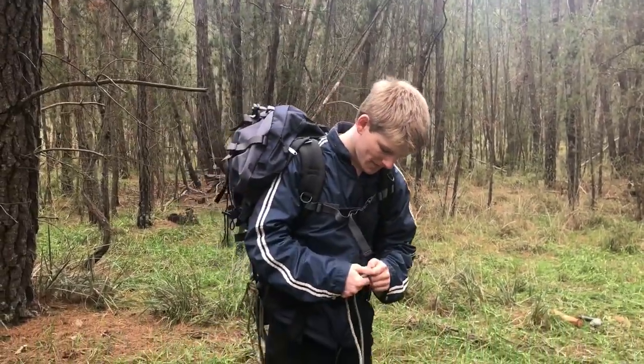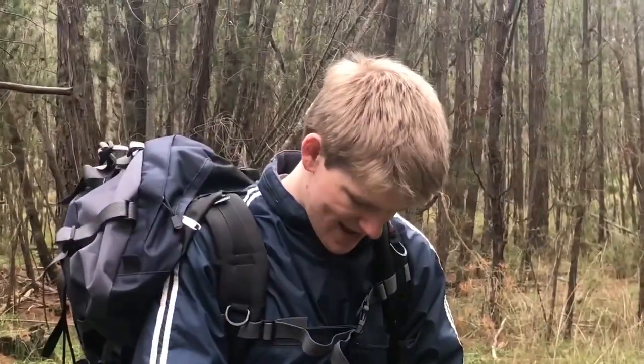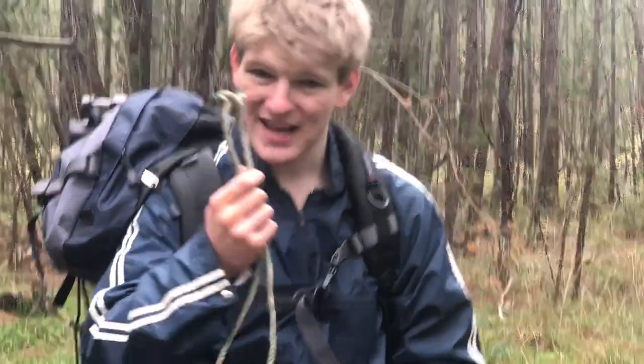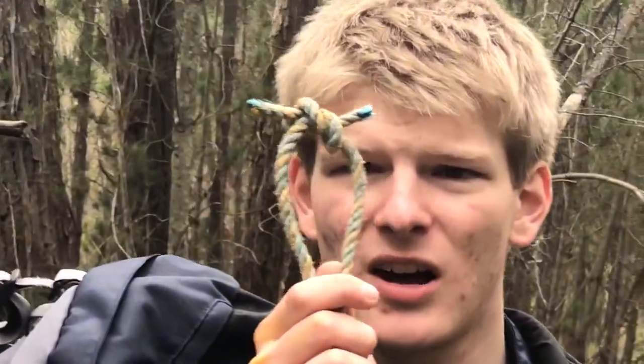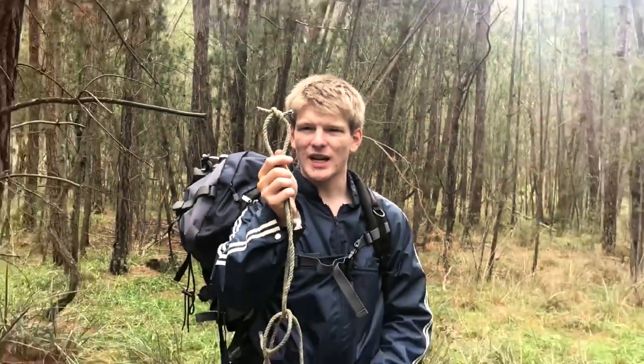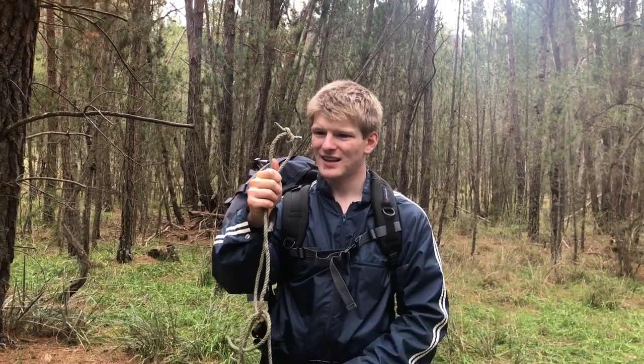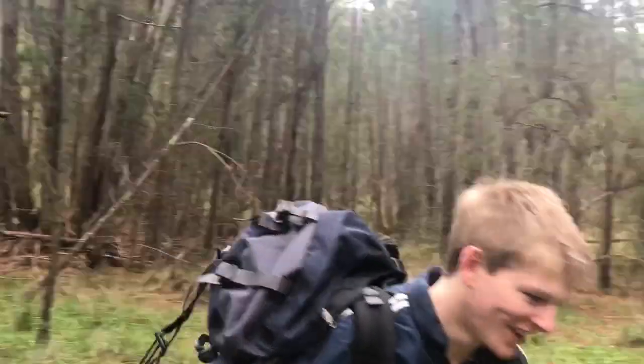Now, knots are very important. You can use them to tie things together, build traps, and make shelters. This, that's a clove hitch knot. One time I fell out of a tree, and my testicles did that. And I was in hospital for 6 months. Not fun, but I survived.